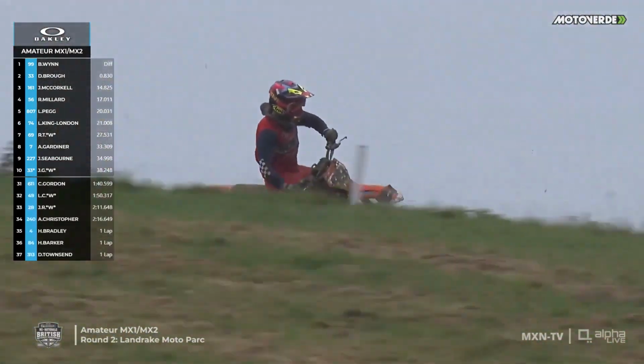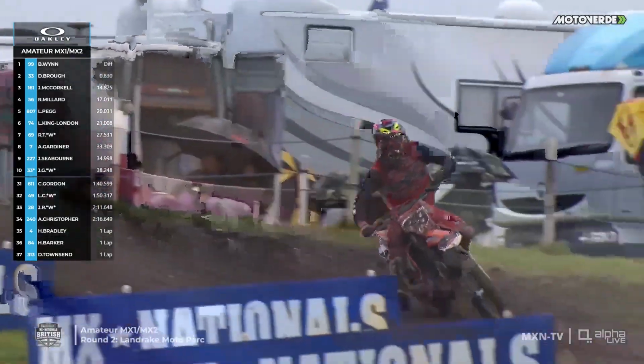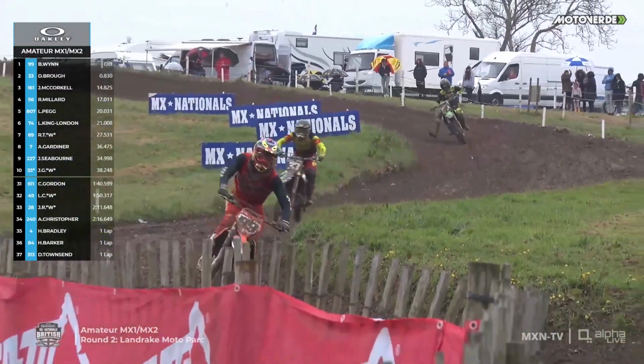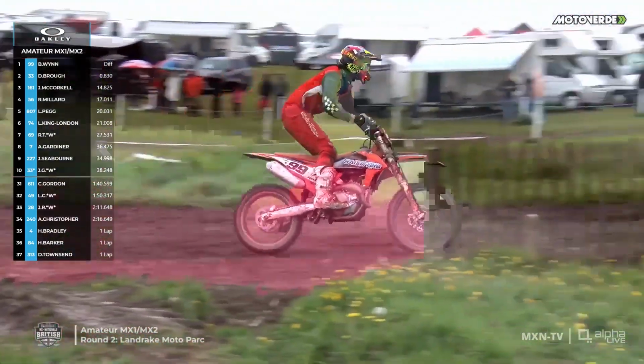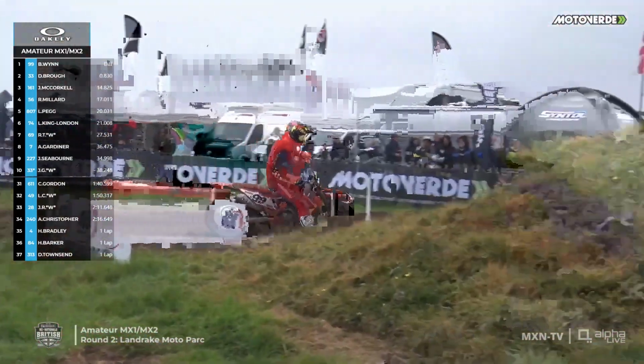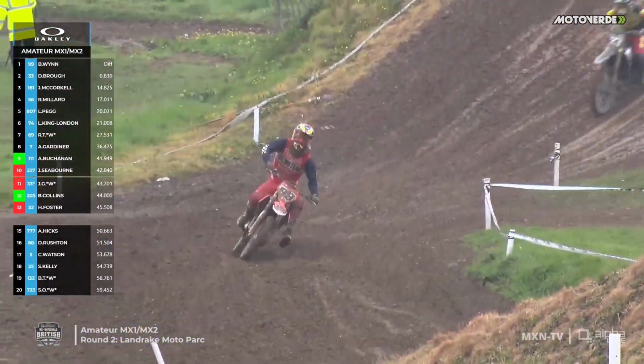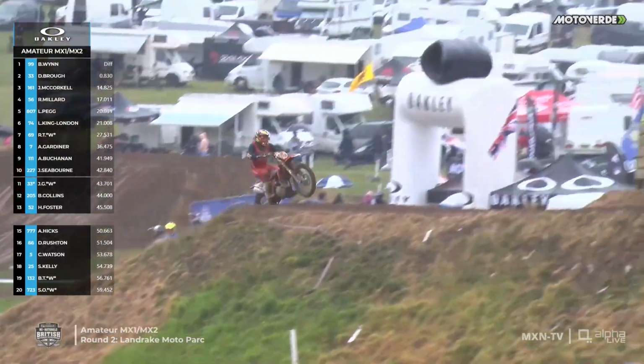Sometimes you've got to bite the bullet, grit your teeth, man up, and damage limitation. So if this is damage limitation for Dan Brough, it's not bad, because he's leading his class. And they've both lapped Harry Bradley as well, so that's how south it's gone for the number 4.